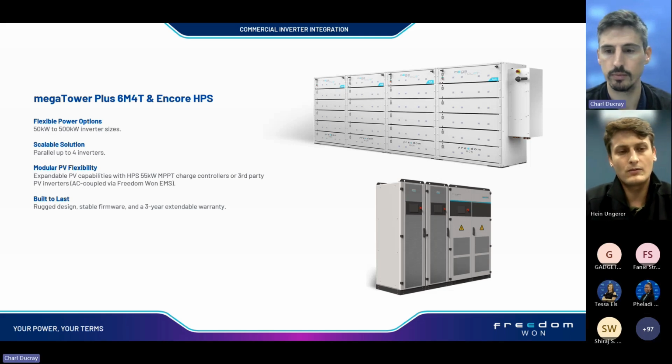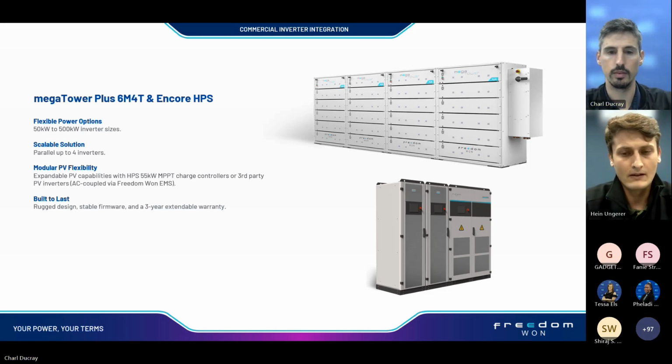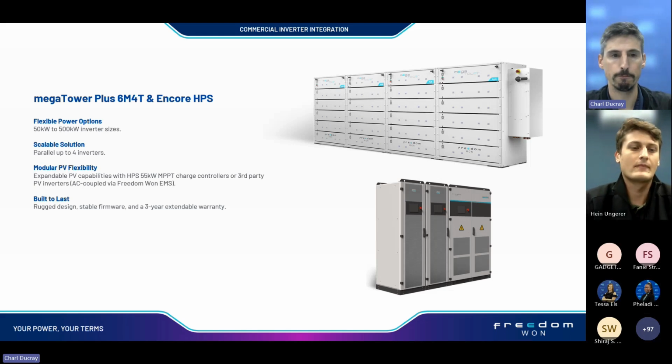Yeah, so I'm going to start with the Encore HPS inverter system. It's a hybrid inverter that we are all familiar with, with the range covering from 50 kilowatt to 500 kilowatt units standalone, which can also be paralleled for up to 4 inverters.